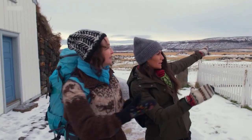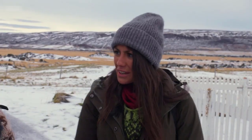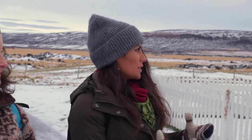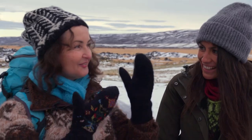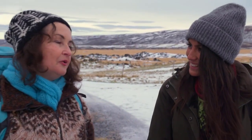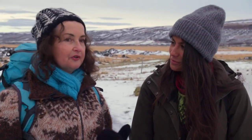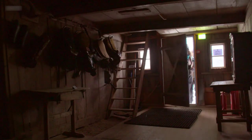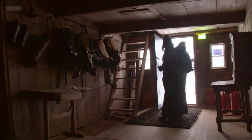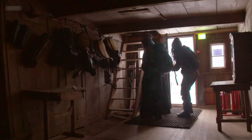Are they getting this from around here? Yeah, they come from the lava field over there. So in these intense conditions, you really need to keep warm here. Yes, you do. So lots of wool, lots of sheep. Honestly, Icelandic people just survive here because of the sheep. And imagine what it is like in the middle of the winter, so dark, when there's absolutely no light.